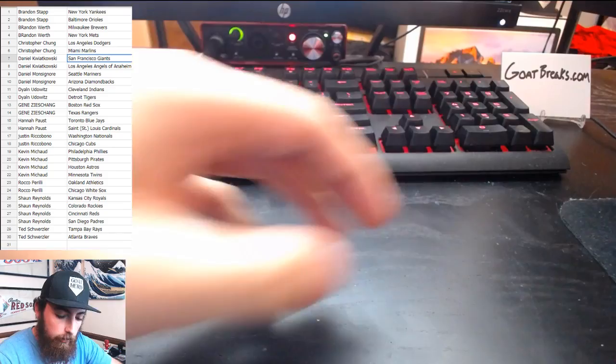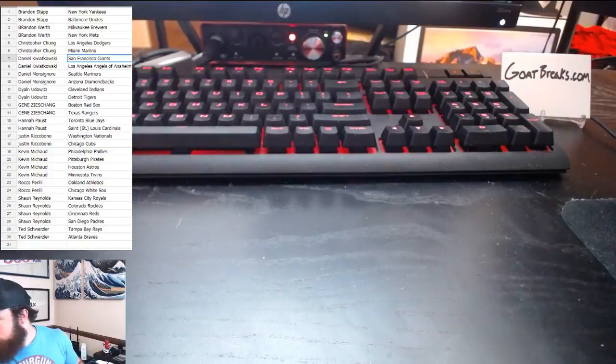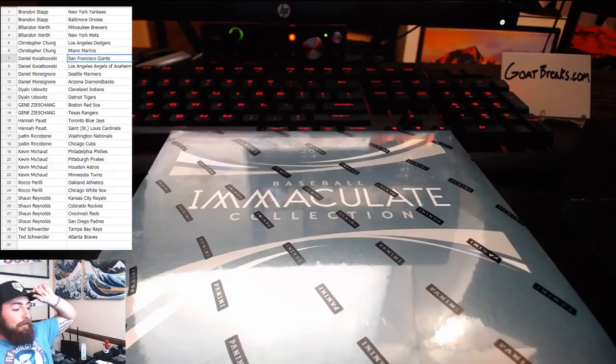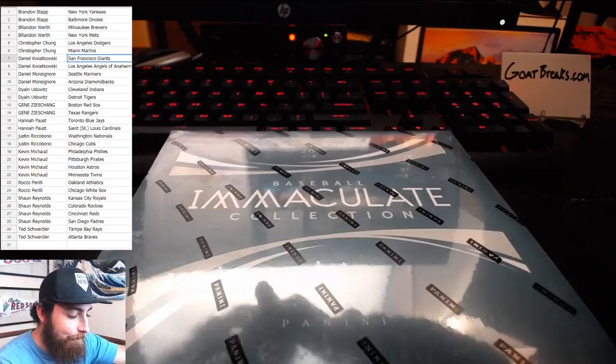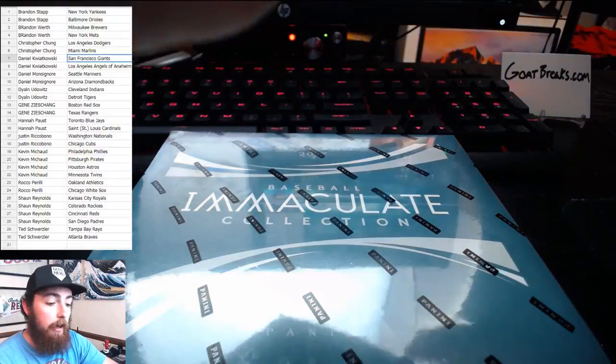All right, so here's the hits, boys. We got a Christian Arroyo, Jay Bruce, Sean Newcomb, Chad Pinder, and an Aaron Judge. Boom. Off to the side. All right, boys, now we're going to do Panini Immaculate. I'm so scared. Everyone spam sevens in the chat. So the first time we rip Immaculate, we get some fire. This is the most expensive thing we've ever opened. This is more expensive than Museum, which is the second most expensive thing we've ever opened. So here we go.